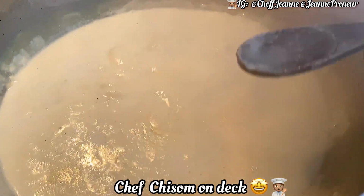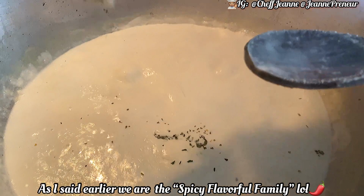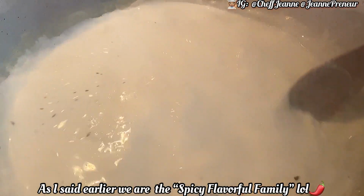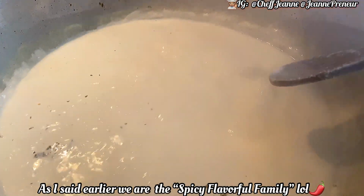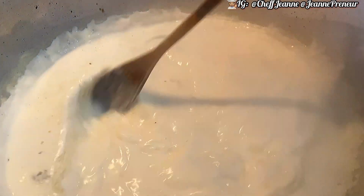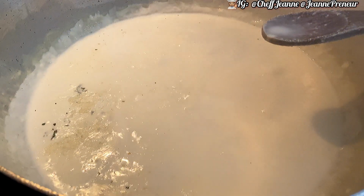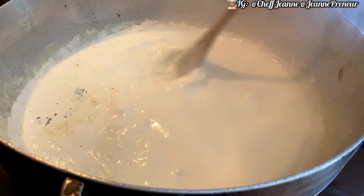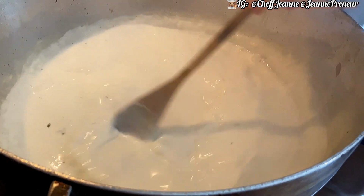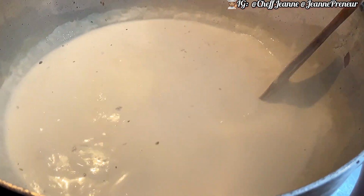So first, now I'm going to be adding a little bit of Italian herb blend. We're gonna mix that up, and then we're gonna add a little bit of onion powder. And then we're gonna mix that. Then we are going to add a tiny, tiny bit of salt because we don't want it to be too salty. And now we are going to mix. And then we are going to add the most important part.